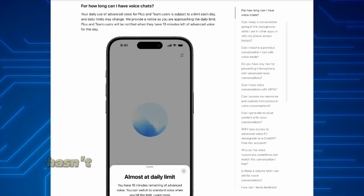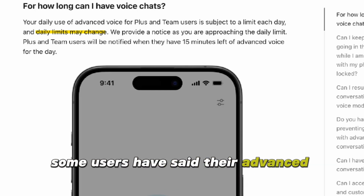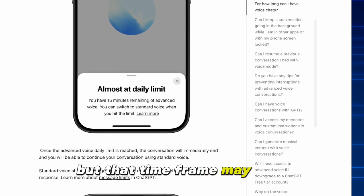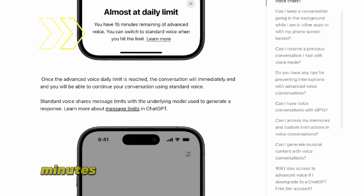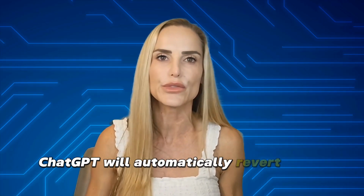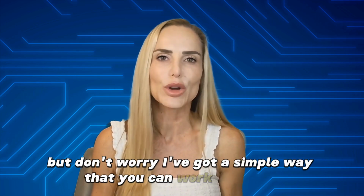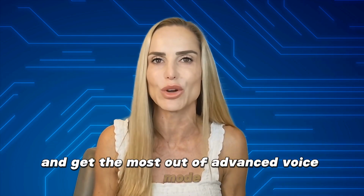And while OpenAI hasn't given exact guidelines on what those daily limits are, some users have said their advanced voice capabilities tapped out at about 45 minutes. But that time frame may vary. What we do know is that you'll get a message when you have about 15 minutes left of voice usage for that day. So then what happens? If you hit that limit, ChatGPT will automatically revert to its standard voice mode, and you can continue the conversation in standard mode. But don't worry, I've got a simple way that you can work around it so you can keep those conversations going and get the most out of advanced voice mode.